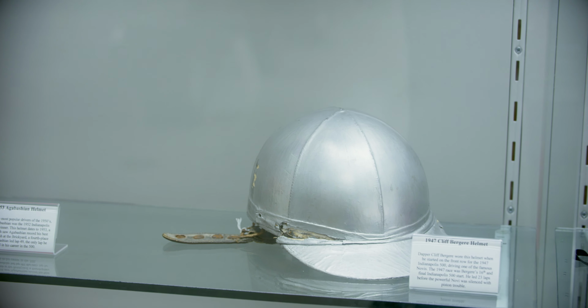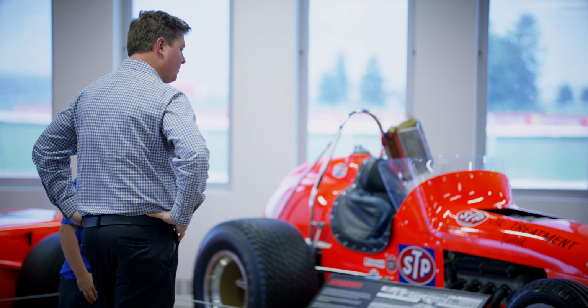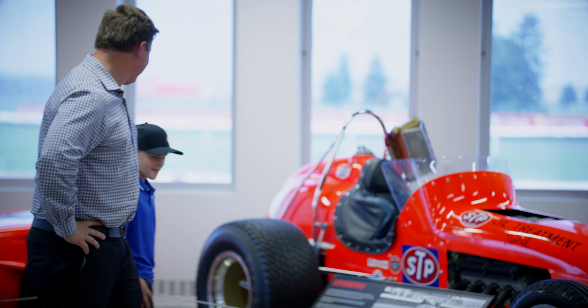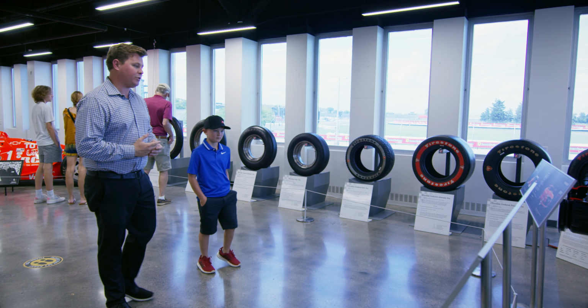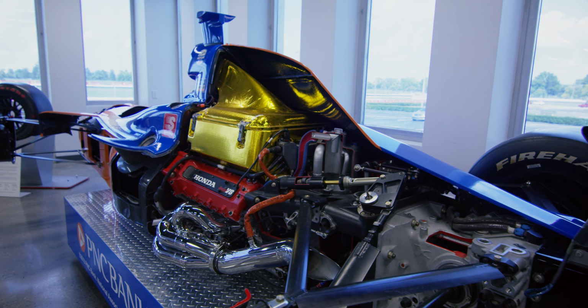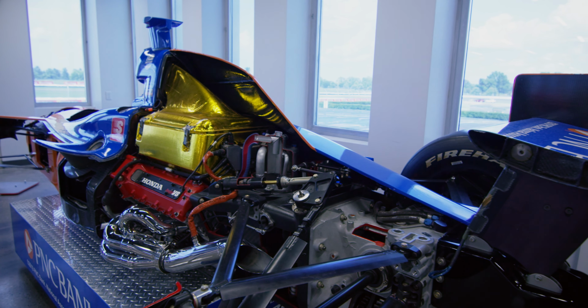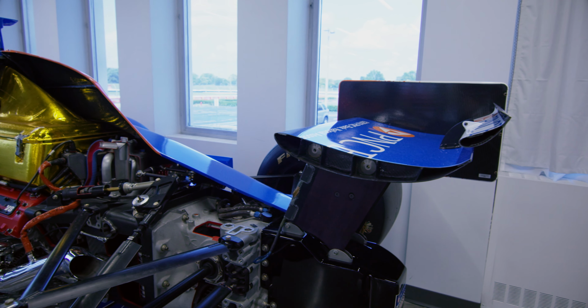What else kind of takes your interest here? Probably that Scott Dixon car down there. Oh, you want to talk about the Scott Dixon car? My dad works for him. He works for him. This car is neat because it gives an opportunity for the guests to see what's inside an Indy car, because with all the body work and the aerodynamic design of them, it's hard to see that anymore. Do you know why they chose this car?